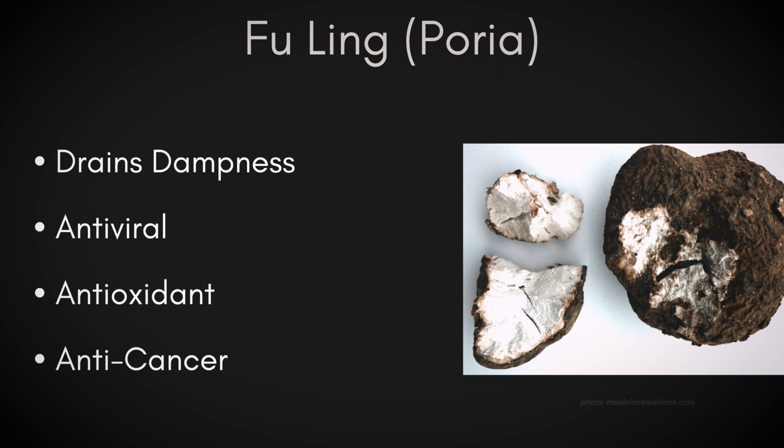Modern research is also showing Fu Ling has some antiviral properties, which is important if you're dealing with any kind of hidden pathogen in the context of a complex chronic health condition. There are also some antioxidant properties that can help prevent the stress on your body from oxidation, which is usually happening because your body's hunting down some kind of pathogen, right? We're getting that oxidation effect, and we can use this medicinal mushroom to clean up some of that damage.